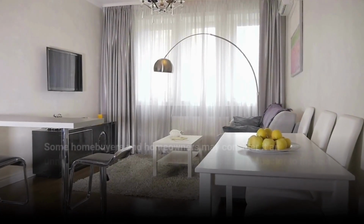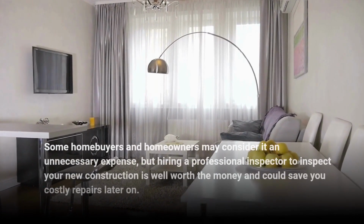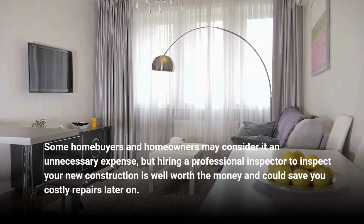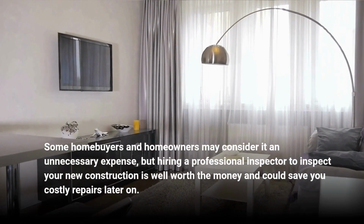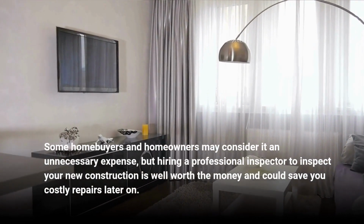Some home buyers and homeowners may consider it an unnecessary expense, but hiring a professional inspector to inspect your new construction is well worth the money and could save you costly repairs later on.